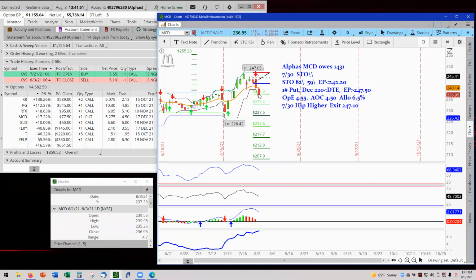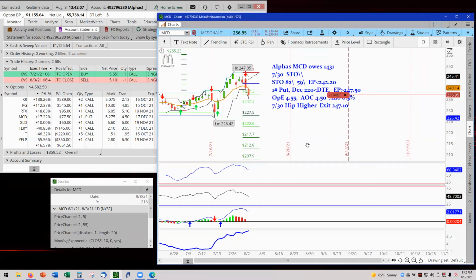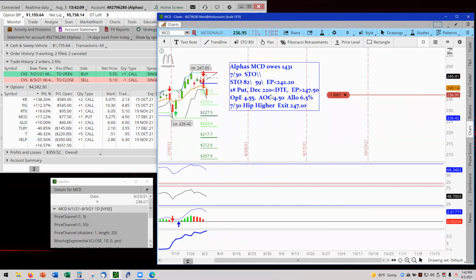All right, so we have cleared the gantry. You can see here we have cleared this gantry. So now the entry price, which was 242.20, is going to be the new exit. So to do that, we're going to turn on our order ticket bubble. We are going to make sure the entry price is 247.50. 242.20 was the first stop, the initial stop up here. Now our stop is going to be the 247.50 right there, EP.